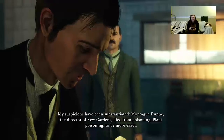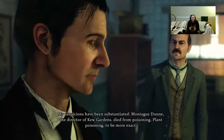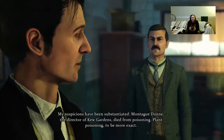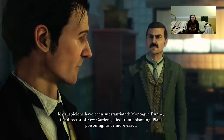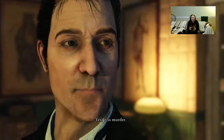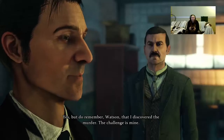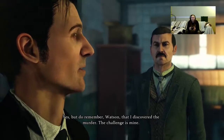About the intestines. My suspicions have been substantiated. Montague Dunn, the director of Kew Gardens, died from poisoning. Plant poisoning, to be more exact. You mean... Yes, it is murder. We should inform Lestrade. Yes, but do remember, Watson, that I discovered the murder.